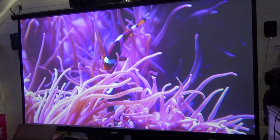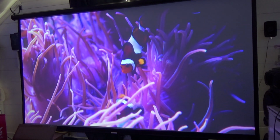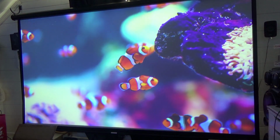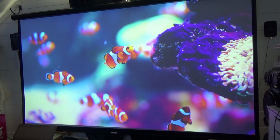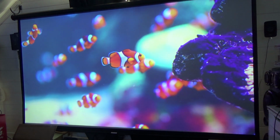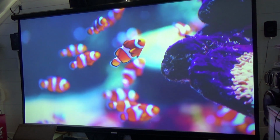And I think as far as the price, that is justified when you consider that you're going to get up to a 300-inch picture. What TV do you know that you can buy for $600 that you can get a 300-inch picture? Not one that I know of, at least. And yeah, it's just an affordable projector and it's really good.